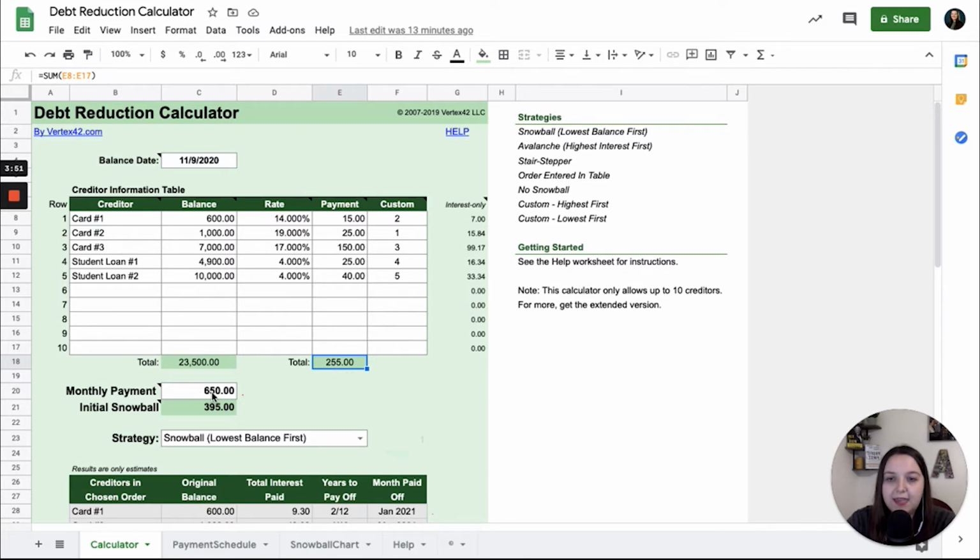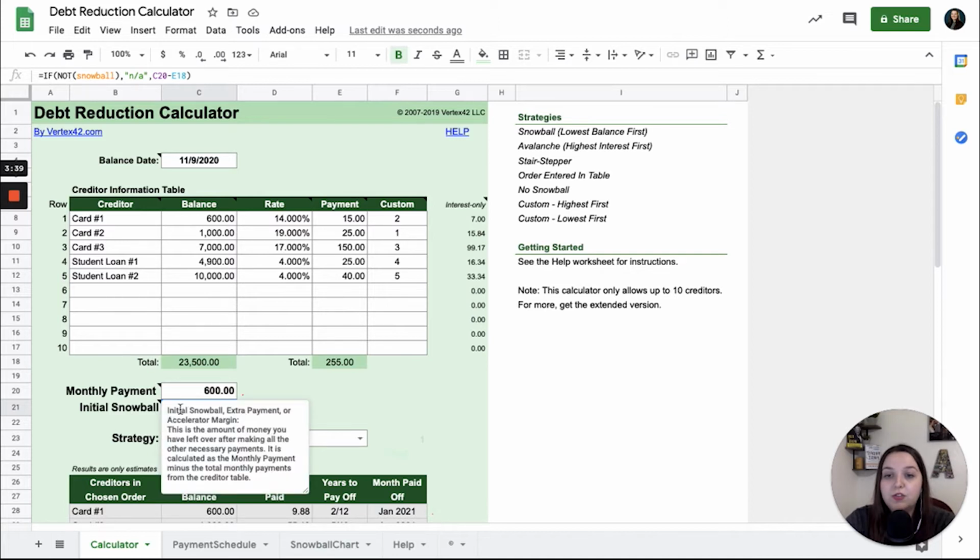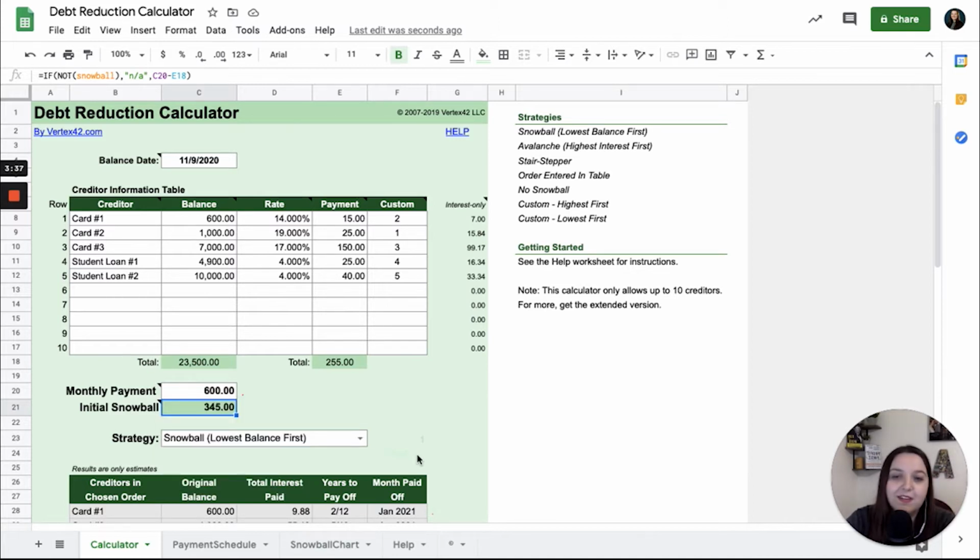But let's say you were able to do $600 a month. Okay, I can put together $600 a month to try to pay down this debt faster, which gives you a snowball that we're calling it of $345. So that means you're paying $345 more than your minimum payments.